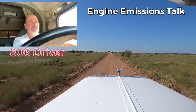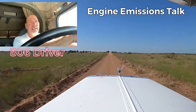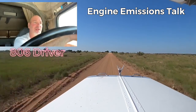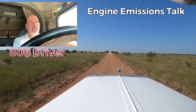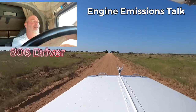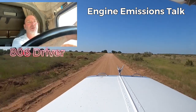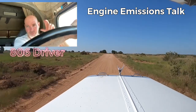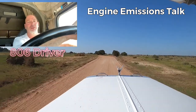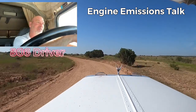I think what we'll start with today, we'll talk about the difference between year models of emissions and non-emissions trucks. In other words, when I say emissions, every truck has an emission system on it. That's what gets rid of your exhaust. When I say an emissions truck, though, most people now think of an emissions truck as a truck with a DPF on it, diesel particulate filter, a regen truck, a truck that has to regen.